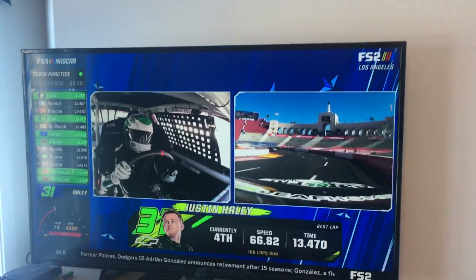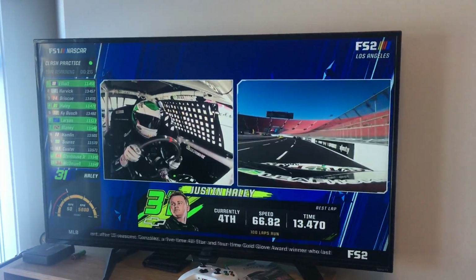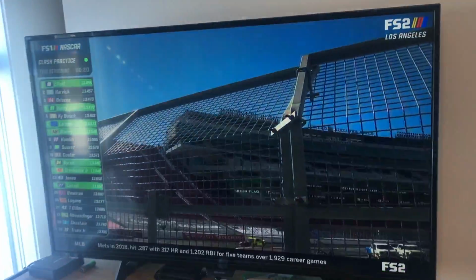He drove in the Cup Series part-time last year, and now this is where he is, full-time in the Cup Series with Kaulig Racing.